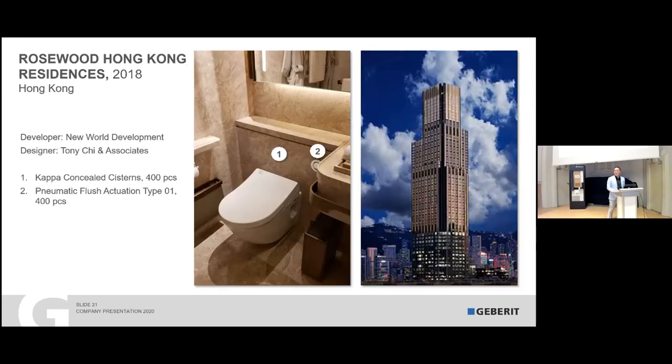And also recently, some very nice hotels in Hong Kong. Rosewood Hotels, designer Tony Chi, using our Kappa as well as our pneumatic solutions. Over the years, we see the pneumatic solution getting more and more popular because of the accessibility.